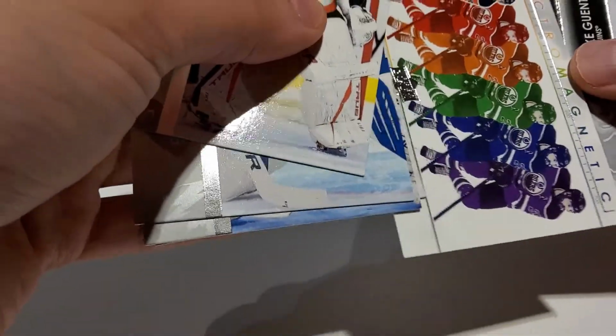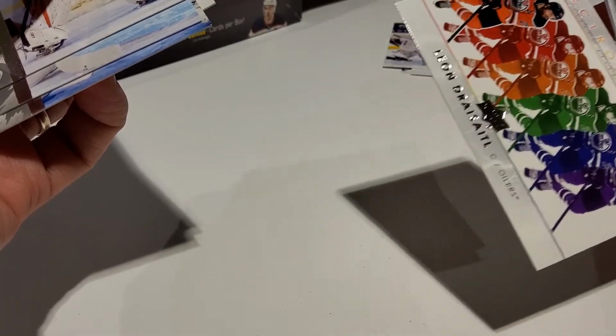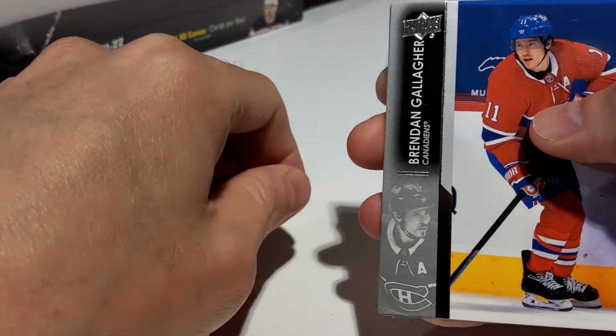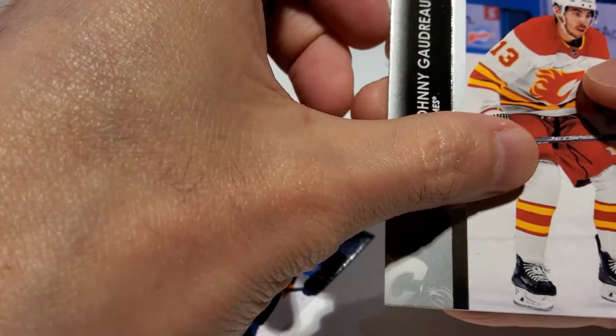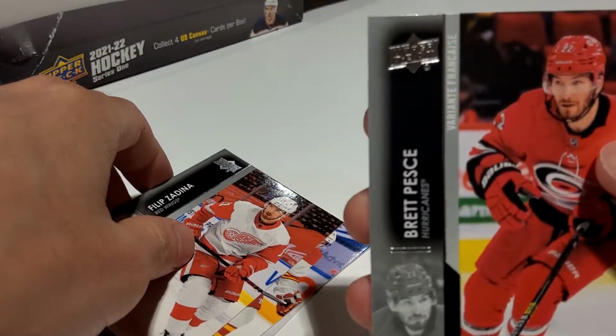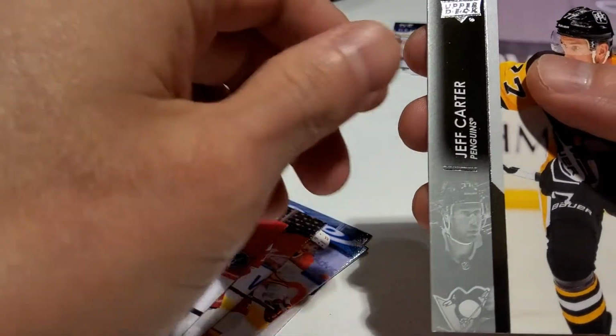That's a nice card. Kind of reminds me of Upper Deck way back in the day when they had the multi shot, but not quite the same, sort of looks like that. Jake Guentzel, Kevin Hayes, and TJ Brodie. Oops. Definitely bust that pack. Jeff Petry again. Brandon Gallagher. So the collation mix isn't very good in this set. Ethan Bear. Johnny Gaudreau. We'll have to get several boxes to finish a set. Filip Zadina. And oh, there you go. It's a French variant of Brett Pesce. Variant Français. Justin Hall, Jeff Carter, and Jeff Petry.